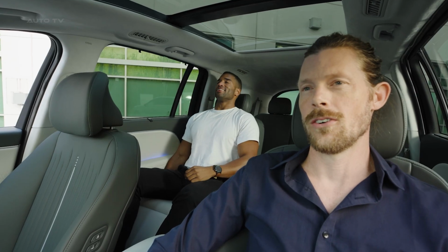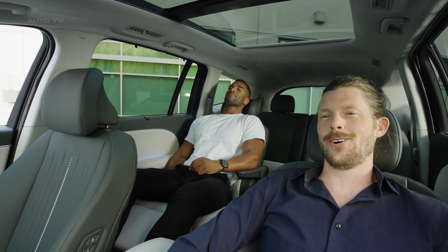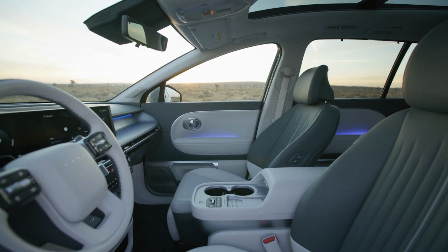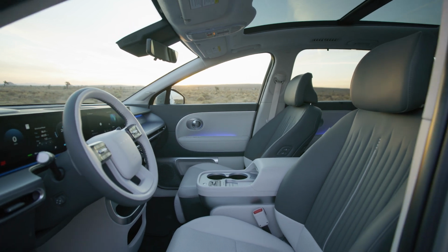The party piece has to be the relaxation seats in the first and second rows. They can recline fully flat and even offer leg rests, turning your charging stops into proper power naps. Hyundai's also introduced their first dynamic body care system, complete with massage functions to keep you fresh on longer journeys.